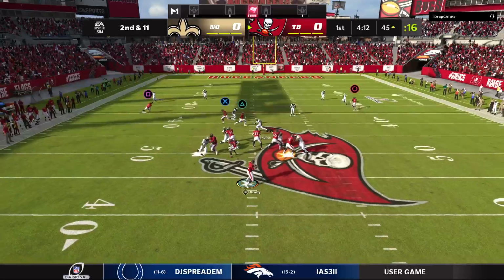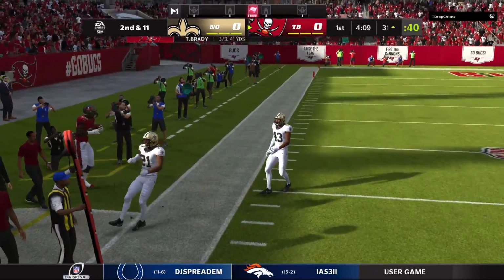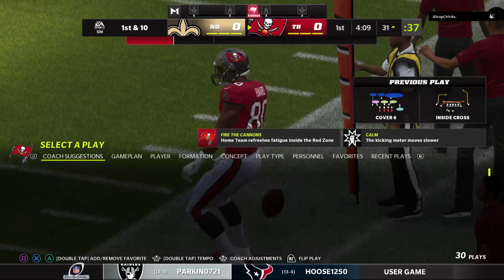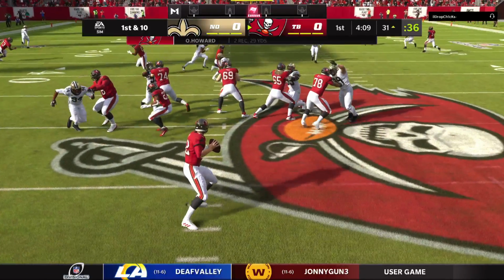Now Brady. Out to the left there and complete to Howard. And he'll be out just a yard or 2 shy of the 30. 2 catches now in this divisional round matchup. That one a 1st down.